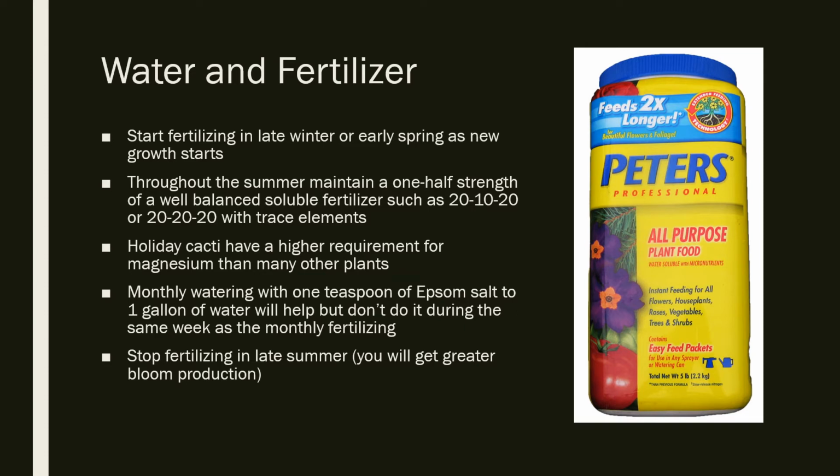You want to stop fertilizing in late summer. That will help you get a greater bloom production because remember, nitrogen tells the plant to grow new leaves, and this plant actually has new stems. You want to hold off on that so that the new growth will go into flower buds instead of new stem lengths.